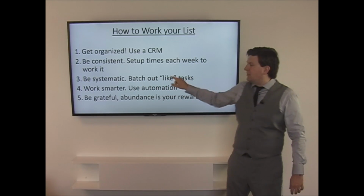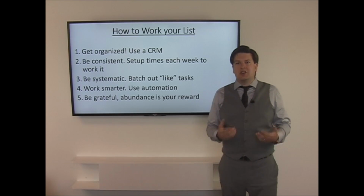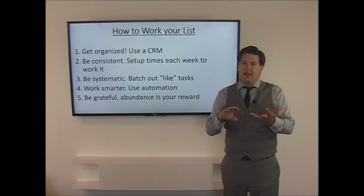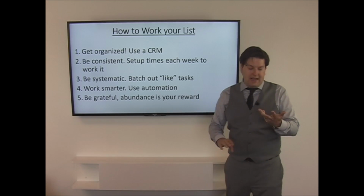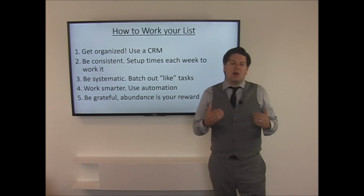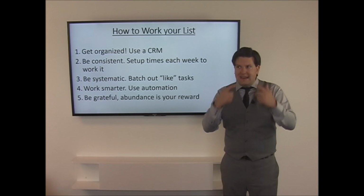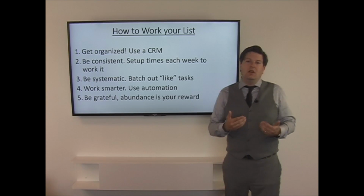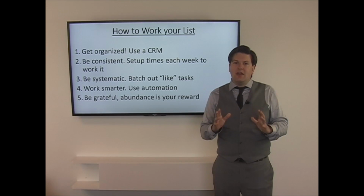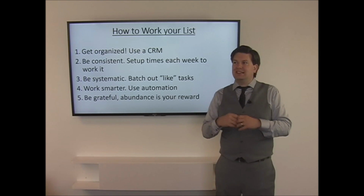I mentioned before that number 3 is critical: be systematic. One of the benefits of a CRM is that you can create different contact groups. You could have an open house group, a July birthday group, a came from Kijiji group. The reason you want to do that is that when you attack that list, you want to come at it in a repeatable, consistent way. A perfect example: when I reach out to people I've met through open houses, I would send out one email with one formulaic written message and attach one nice PDF of, let's say, some similar properties.